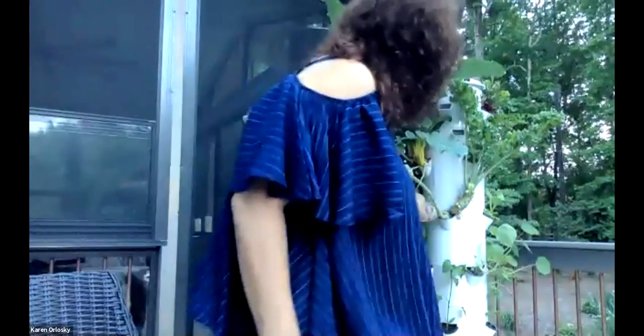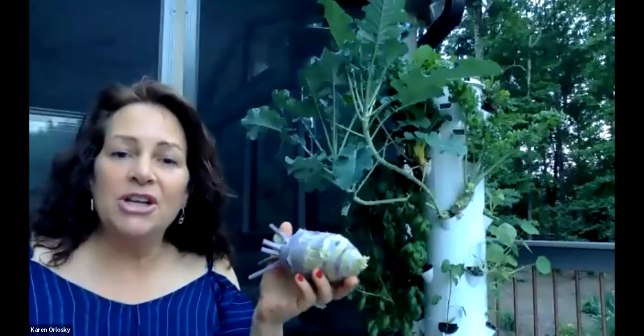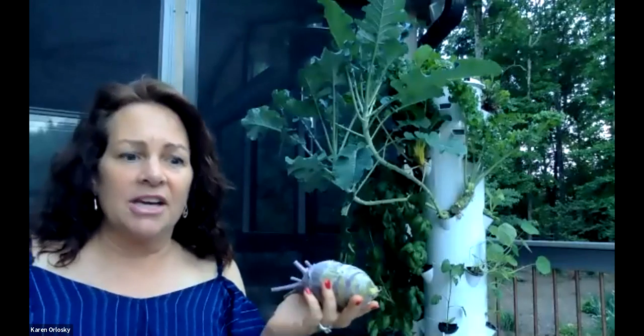Anybody have any questions? One of the things I keep meaning to do is break off this kohlrabi, and I'm going to break it off now and put it in the fridge, and we're going to have this tomorrow. What is that thing you just took off? Kohlrabi. I didn't even know what this was years ago, and then I was in the grocery store with my dad, who grew up in the Midwest in Illinois, and he said one of his favorite vegetables was kohlrabi. I'd never even heard of that. So when I got the tower garden, I thought, I wonder if I can grow kohlrabi.